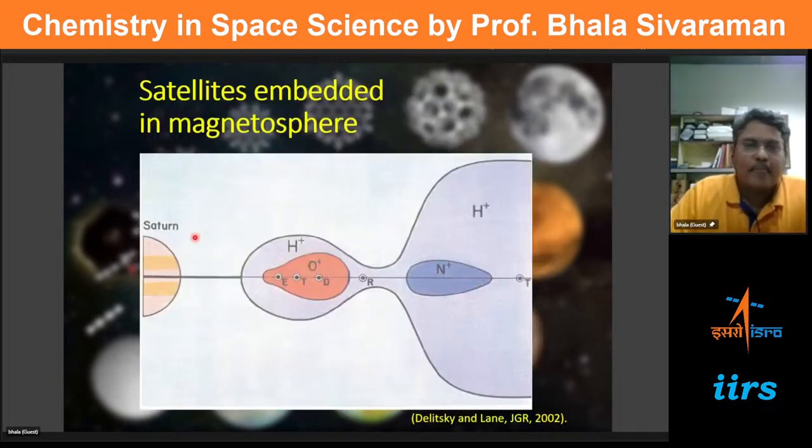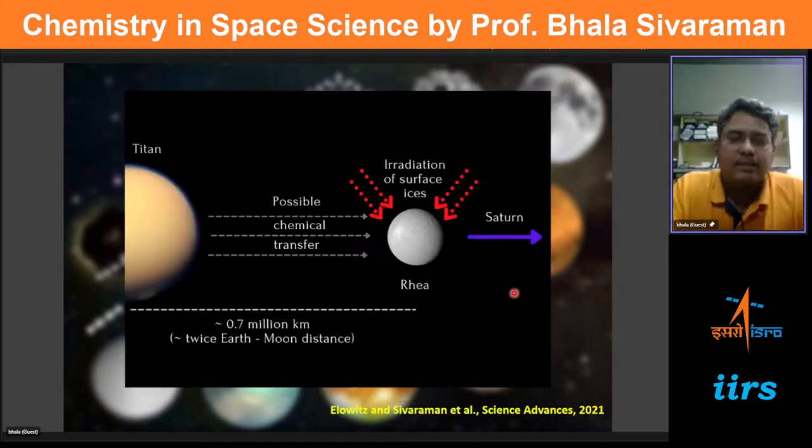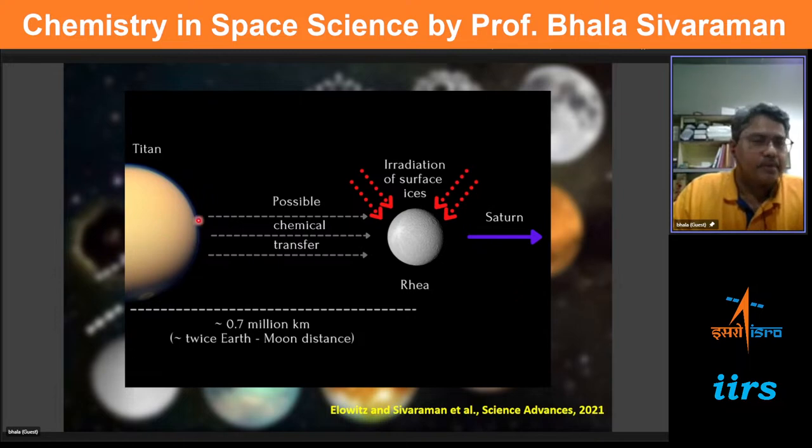What you see here is a cartoon of the Saturnian system also. For the next picture, we'd like to show you, this is a real picture from the Cassini spacecraft. It may look like a graphic, but it is a real photograph from Cassini. Saturn is behind this moon. This is Rhea. You can see the quintet of moons here. That's the Saturnian ring. So the Saturnian system has a moon with a lot of atmosphere, rich in nitrogen.